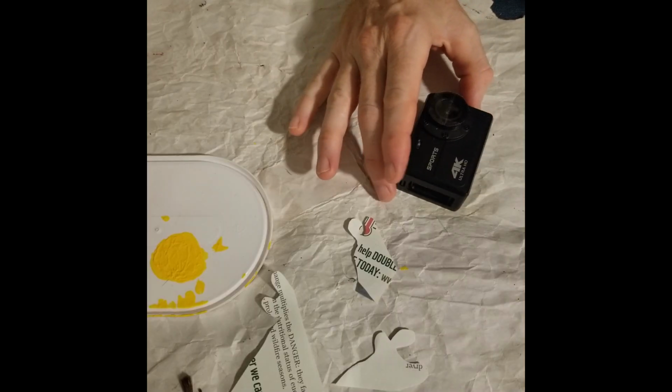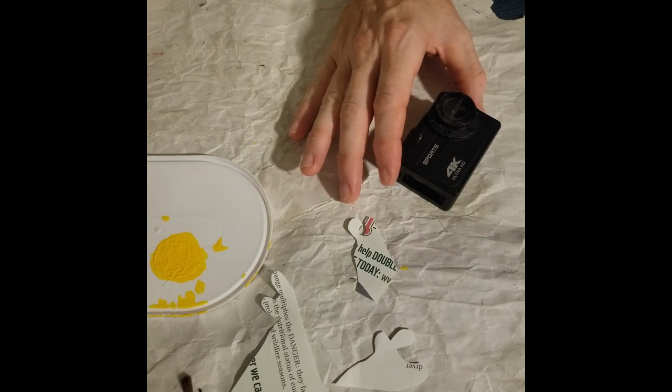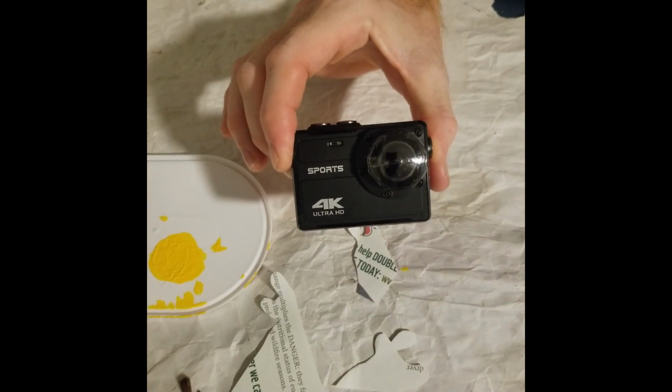So I've decided to give my little action cams a bit of a spruce up. I'm going to paint them with a little bit of a camouflage pattern. So what I've done at the moment, I've just taped up the lenses.